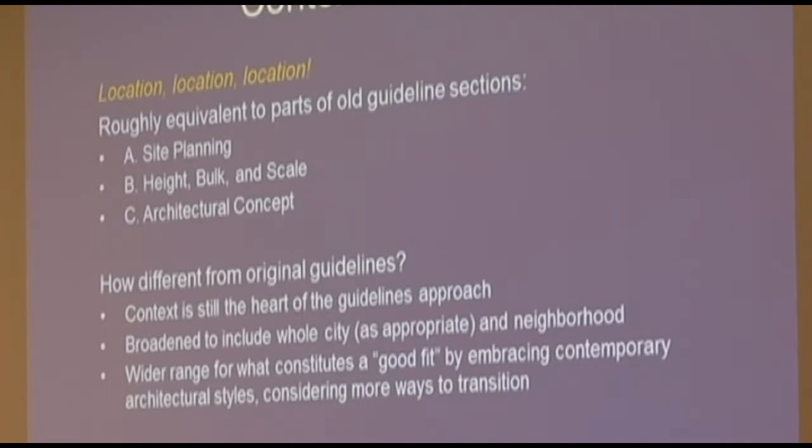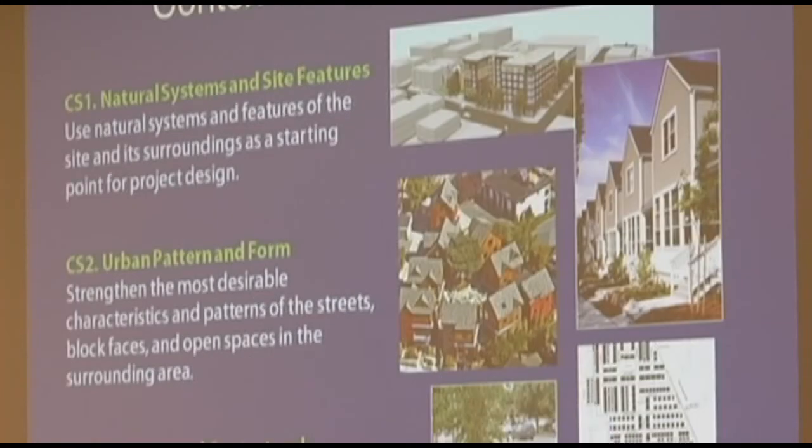In that case, you sure wouldn't want to match the existing context. If anything, you're trying to create a new context and set a path for others to follow that really raises the level of quality. So that's where we picked in a little bit. It's subtle, but you'll find it as you read the design guidelines: just a little more room to say we can accept some new ideas and some contemporary expressions and still find a way to make them fit.